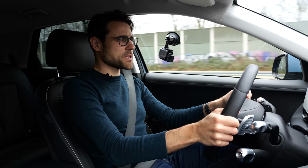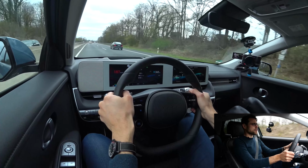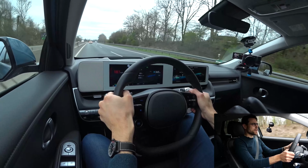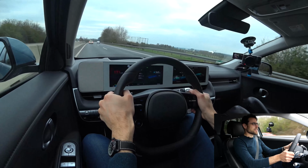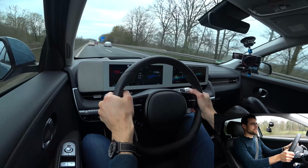So surprisingly good indeed, although it's not a huge or super sporty vehicle or something. Now we're getting off the throttle. And by the way, the consumption at this top speed, including the acceleration, is about 60 kilowatt hours per 100 kilometers. So that's like triple the normal average consumption. Yeah, but now let's go to a more reasonable motorway speed.